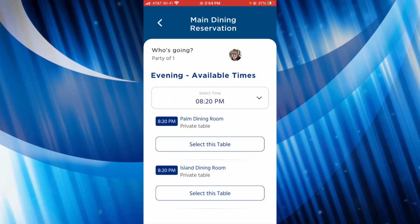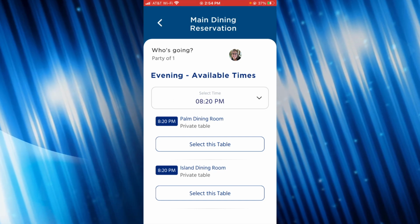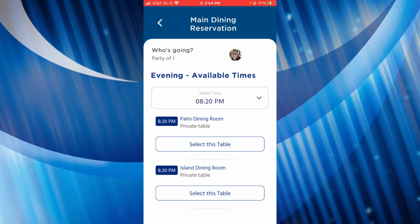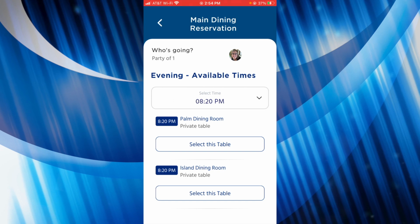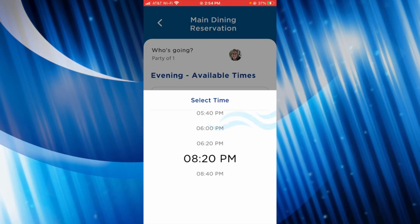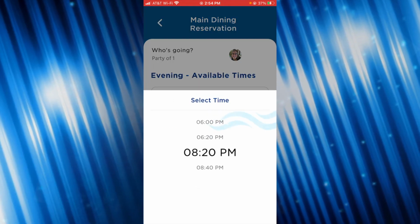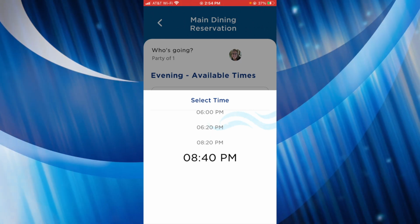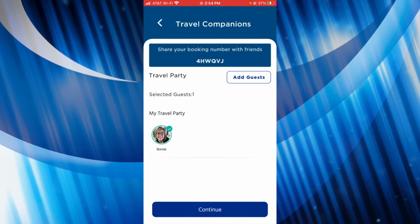So 7:30 to 8:30 would be a show, and then I could eat at 8:40, or I could try to eat at 8 to 9 and then see the 9 o'clock show. So there's no 8 o'clock available, apparently. That's not on this menu right now. So I'm going to just stay with 8:40, and I'll talk to the maitre d' once I get on board. Book your reservation. You can always change it.